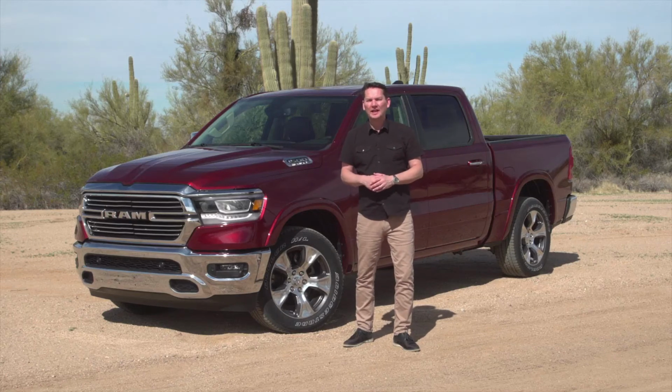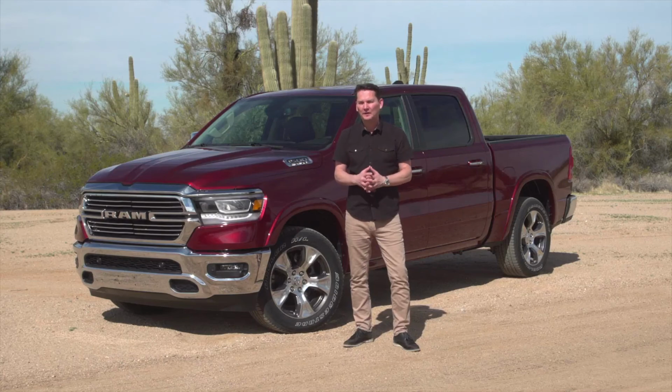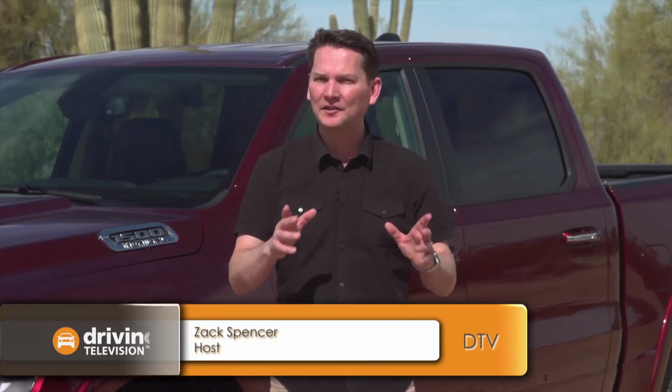In the auto industry today, some of the most important buying decisions center around the technology and the luxury features in a modern vehicle. Today, we're looking at the all-new 2019 Ram 1500, and I think you're going to be surprised by just how advanced and smart this new truck has become.